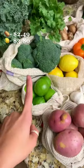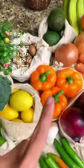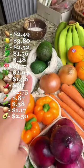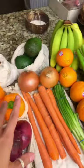Red potatoes, some limes, lemons, broccoli, some kale, cilantro, mushrooms, 3 bell peppers, a couple garlics and jalapenos, red onions, some loose carrots, green onions and yellow onions, and then some avocados, 2 bundles of bananas, oranges, and celery. So this is all the produce I was able to get.